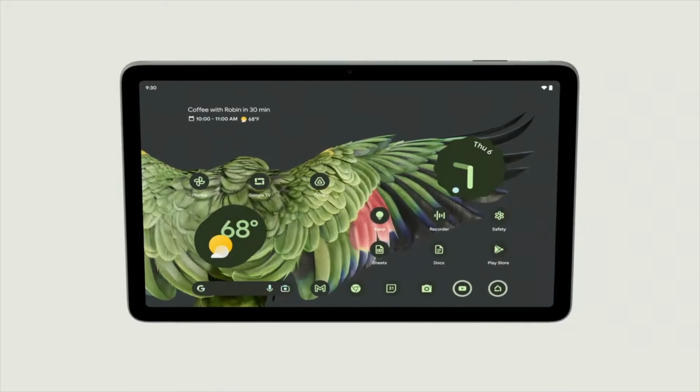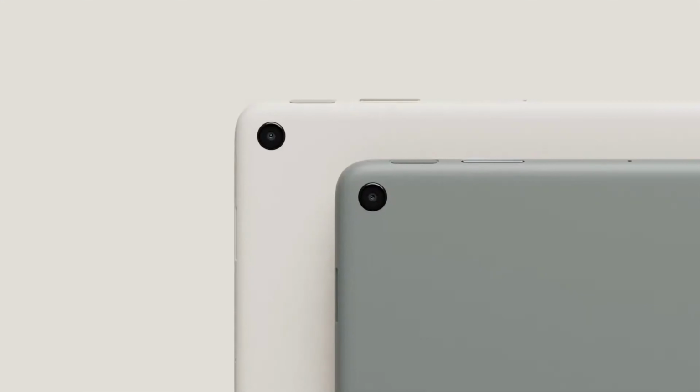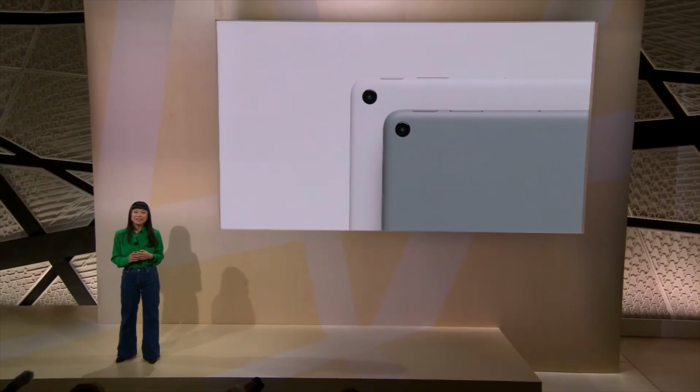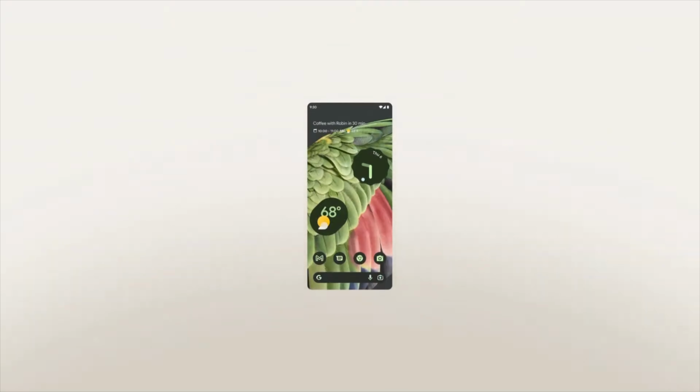So first up then we have the new Pixel tablet. Now at this event they didn't actually announce anything with regards to the release date, price or many of the overall features, just that once again it's coming soon in 2023. They did however mention that it's going to have a nano ceramic finish and it's going to be kind of a mixture of a Pixel phone and a Google Home.